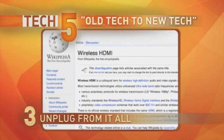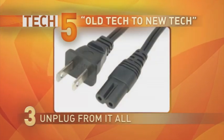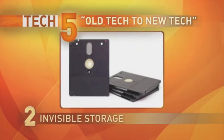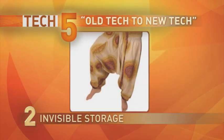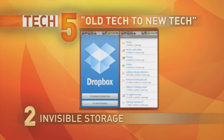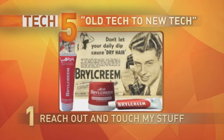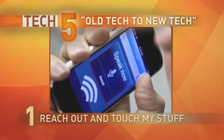Wireless HDMI is a hot new trend, and wireless interfaces are everywhere. In years to come, don't be surprised if even your power plug vanishes from your devices. Remember floppy disks, hard disks, CDs, and DVDs? Now it's in the cloud where MC Hammer can't even touch this. Programs like Dropbox make all our stuff here, there, and everywhere. Remember pushing buttons to phone someone? Well, that's going to feel as antiquated as Brylcreem soon enough, with touchscreens and voice recognition becoming the preferred way to make a call.